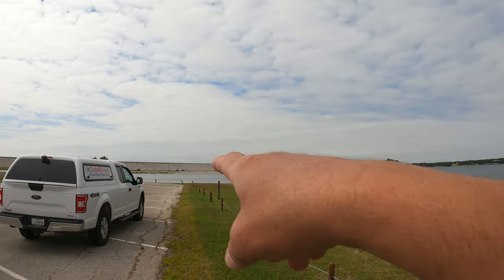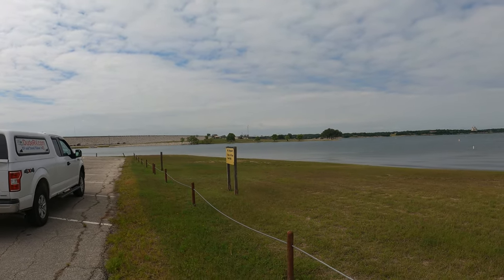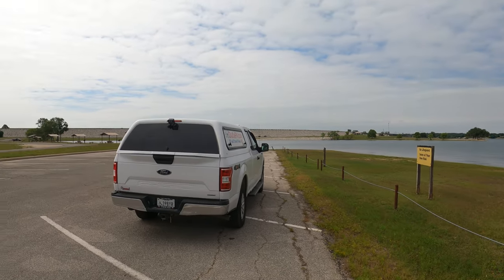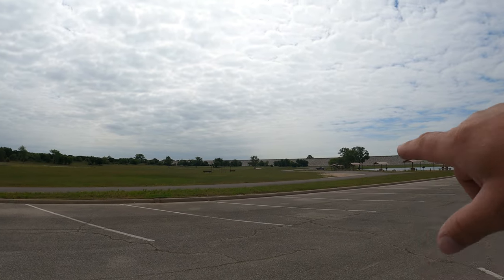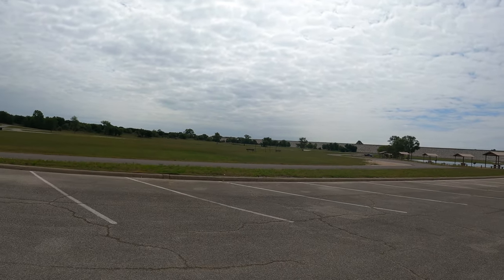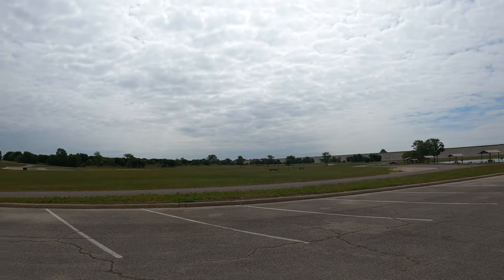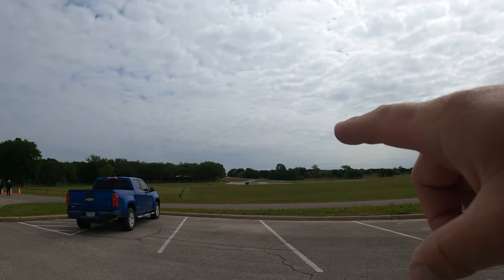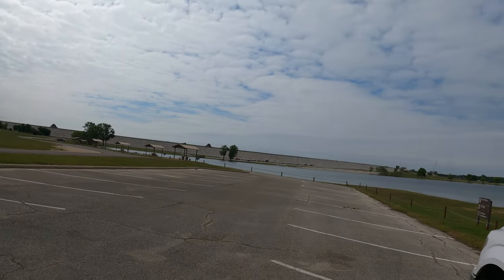There's a public access boat ramp over here with a big parking lot. Looks like they've got some soccer fields, volleyball nets, but of course nobody's playing volleyball right now. And then I think that's a large group shelter pavilion up there. All right, I think there's a place below the dam as well, so we'll go check that out.